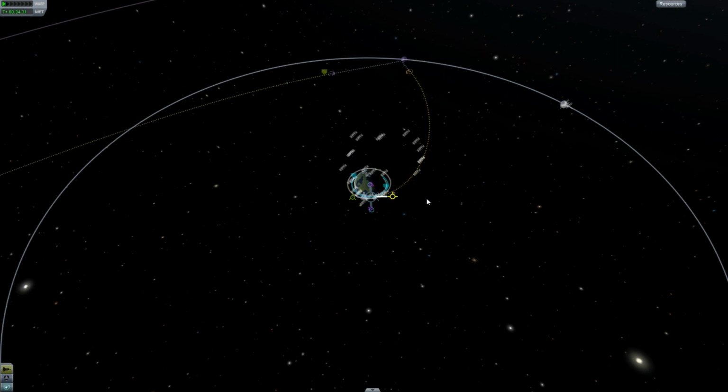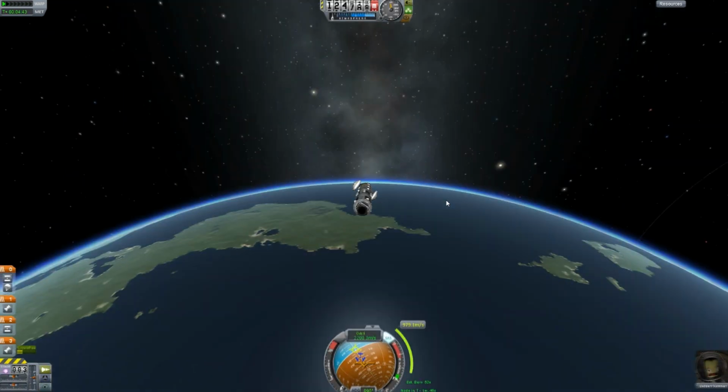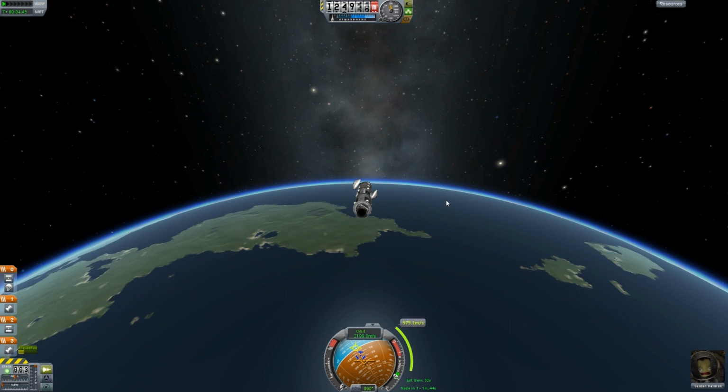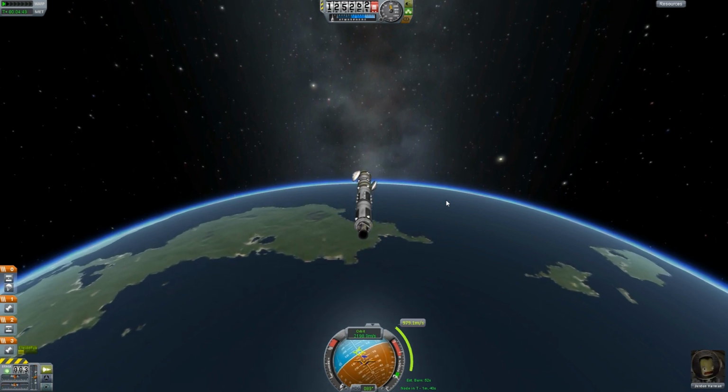I've got a whole bunch more parts, some of which we know, some of which we don't, and a lot of these parts tie into the next point, which is resource gathering, a la the Kethane mod that was pretty popular. I haven't actually used it myself, but I've heard it's pretty good. But yeah, they're going to have a whole bunch of new resources.